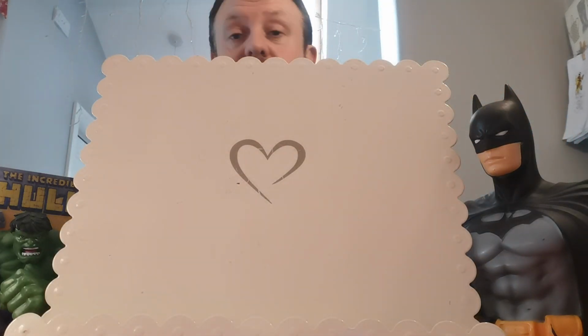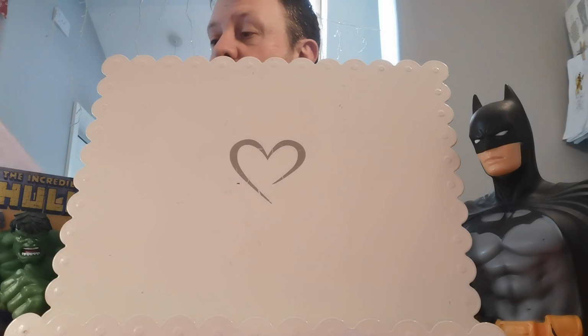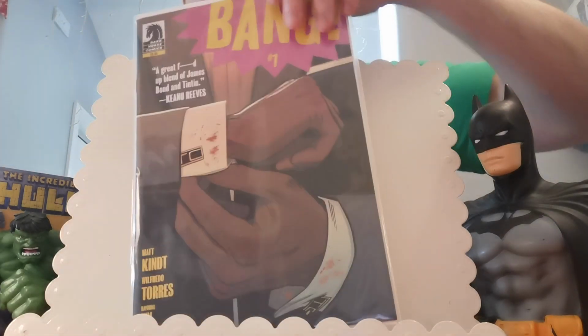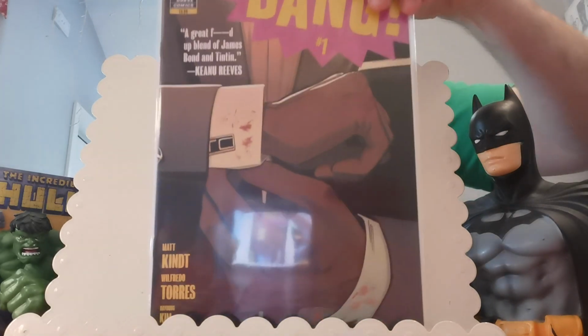One of the main reasons I went to Bristol that day, well, there were 2 reasons, was to pick up this book. This has already been optioned. This is from Dark Horse. This is Bang, issue number 1. Yeah, for a book that's only come out recently, this is a £15 book now.